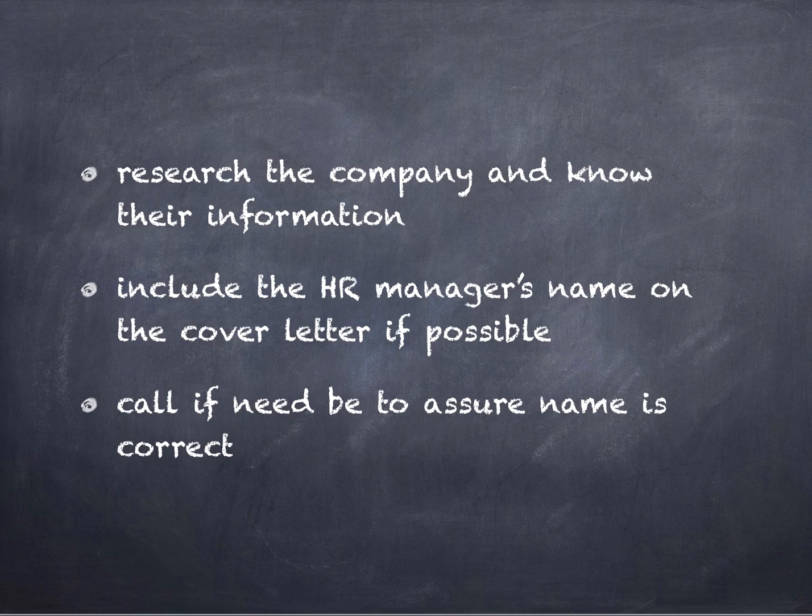When you are writing your cover letters and your resumes, research the company and know their information. Many times when I applied for a job, I would contact the company or business to find out who the HR manager was in charge of that job posting. And that way I could put his or her name in my cover letter. Make sure too that when you call, you gain the correct spelling of the name of the individual. Many times too, you can find this on the business or company's website.